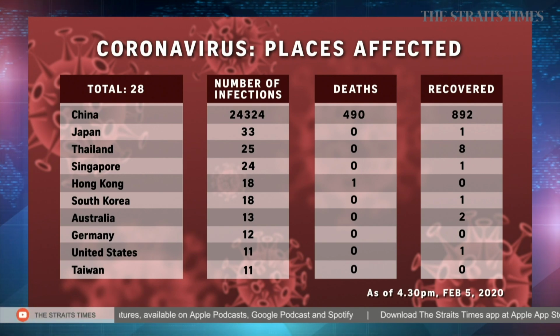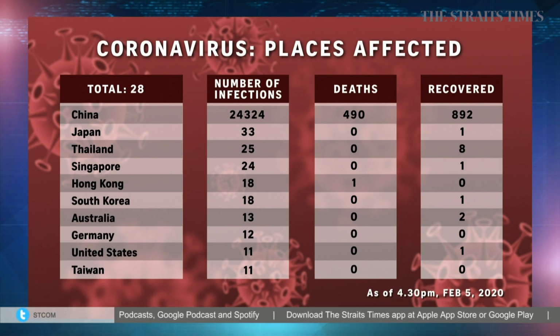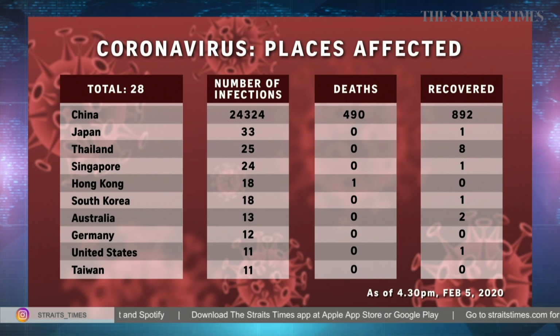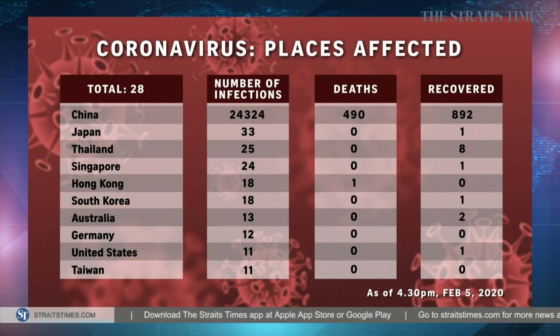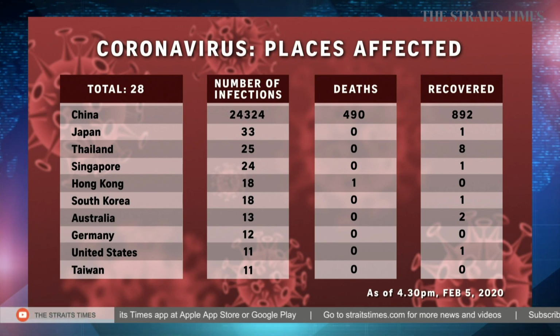Over in Japan, around 3,700 passengers have been quarantined on a cruise ship anchored off the port of Yokohama after 10 people on board tested positive for the coronavirus. The infected patients have been transferred to hospitals on the mainland.